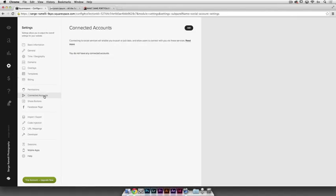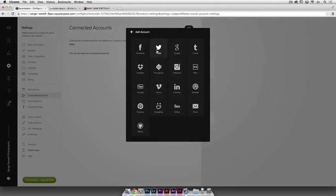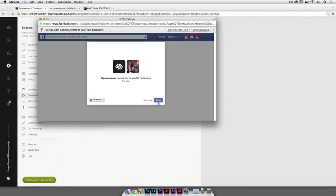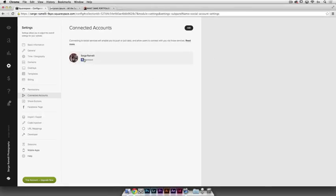Okay, connected accounts. Now that's very important. If I want to connect, you can connect your Facebook, your Twitter. So I'm going to connect my Facebook account, for example. All you have to say is okay, and Squarespace would like to post to Facebook for you, not now, and voila. So I've connected my Facebook account to it.